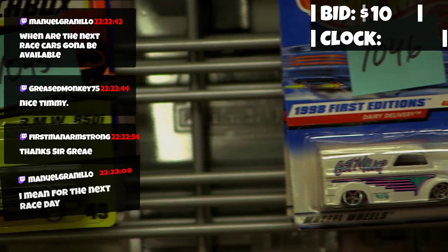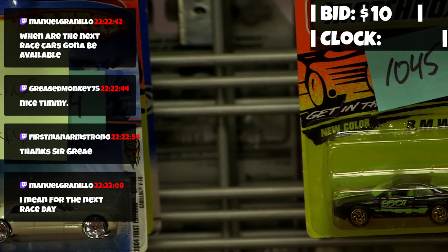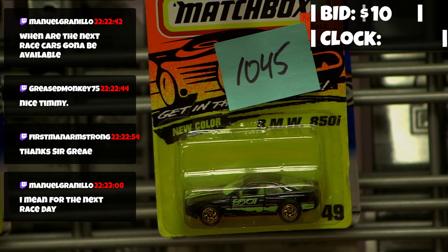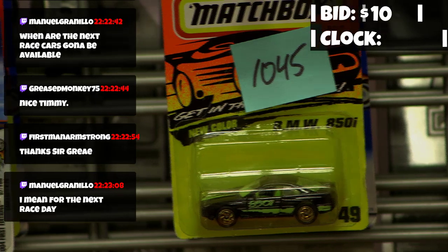Coming in next. Come on, we've only got two sold. We got four more to sell. That's a beauty. Hold on. What's that one? BMW. Let's take a look at that one. Super fast wheels. 10:45. Come on, let's fill the heat, boys. 10:45. 10:44 is taken. 10:43 is taken.